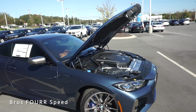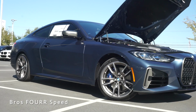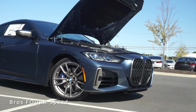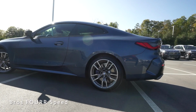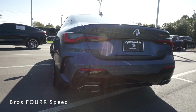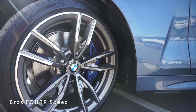And with a curb weight around 3,977 pounds, you can expect 0 to 60 in 4.3 seconds. And then all running off a 15.6 gallon fuel tank, you're looking at 22 miles per gallon in the city and 31 out on the highway. The overall length is 188 inches with a wheelbase of 112.2. We get a height of 54.8 inches with a width of 72.9. The 2021 M440i also features a set of ventilated disc brakes in all 4 corners.